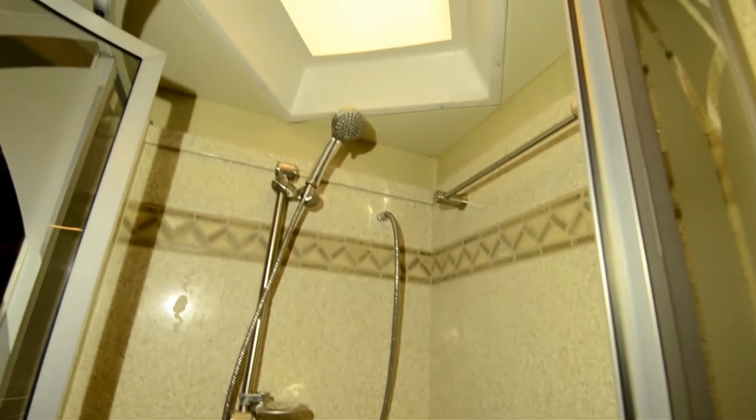Tile all the way through here, a nice size shower here. It's all Corian lined. You see some red on the bottom, that's because we just winterized this coach for the winter. So nice skylight up above.